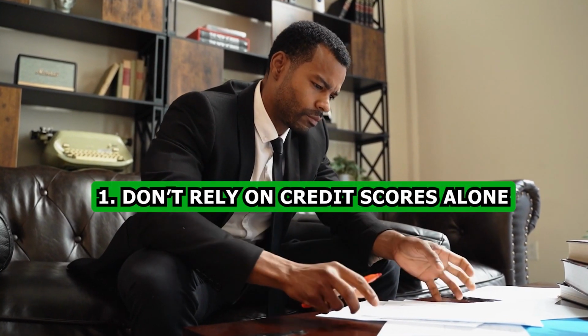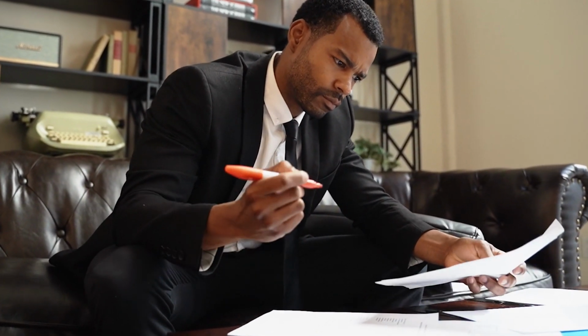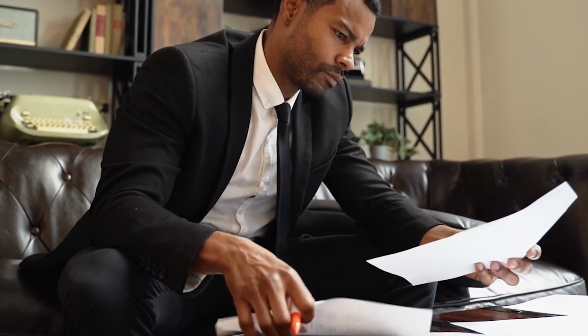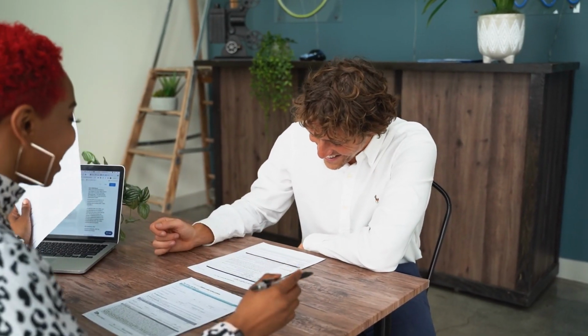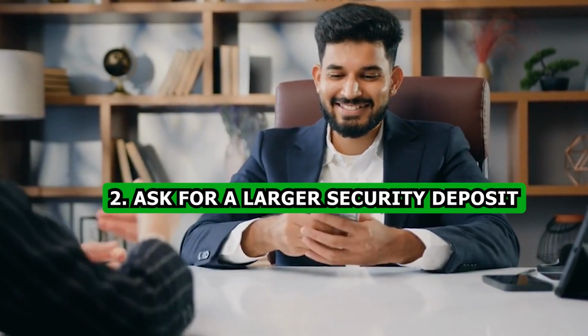Number 1. Don't rely on credit scores alone. While credit scores are important when evaluating rental applications, they shouldn't be the only factor for you to consider. Ask for other references or documentation that can help you better understand the potential guest's reliability and trustworthiness. Number 2. Ask for a larger security deposit.